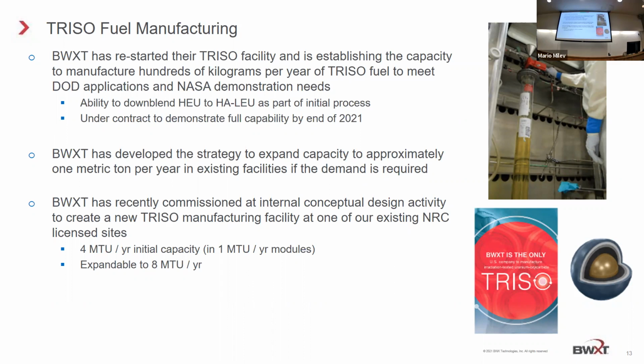And this has actually completed our conceptual design activity for a new TRISO manufacturing facility, at those 4 MTU per year levels. That's the chicken and egg problem we were talking about earlier, if somebody wants to sign up to buy some versus us just building it and waiting. So it'll work out at the right time.